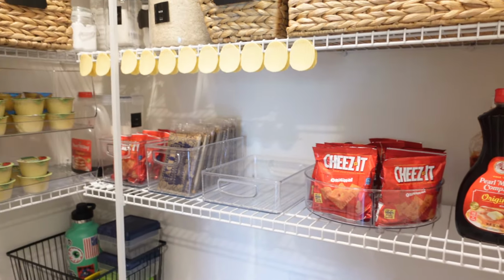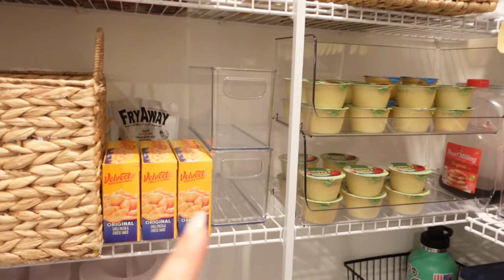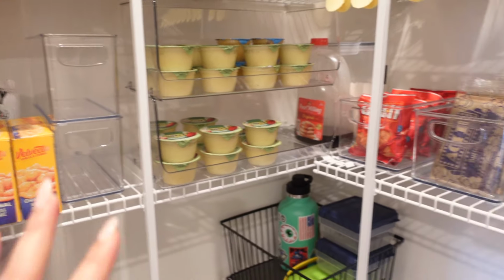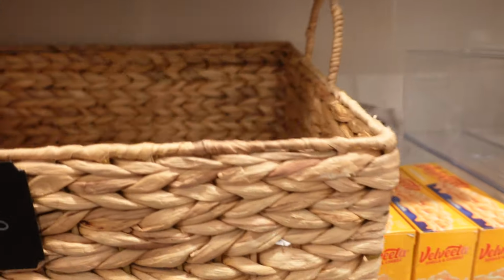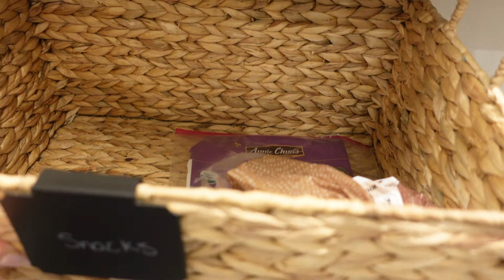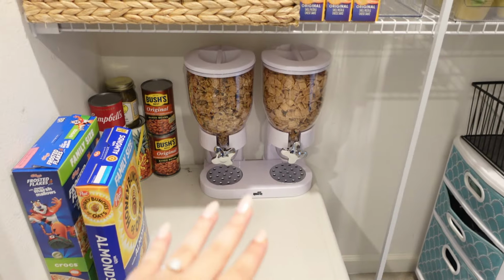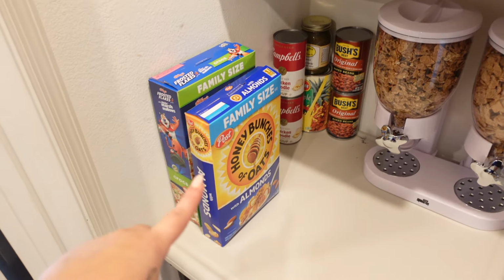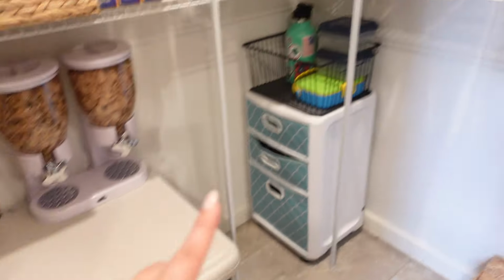So here are the kids' snacks. I do need to get a couple of snacks, maybe one or two for back to school. I don't know when I'm going to post this, but right now it's not school yet. Still got like a week to go. Here's the extra snacks, which we don't really have much besides rice cakes. I finally restocked this. This is what I meant by I have more cans here, some cereal, and then I ended up putting a bunch of bulky items there.